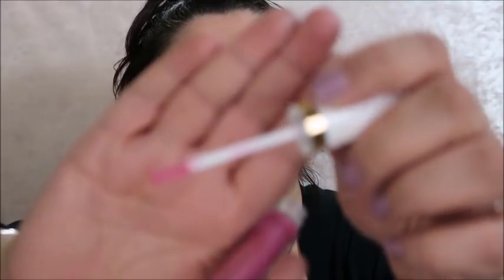Actually, I did so well the first time. I'll just do one on the back of my hand. How about that? Big doe foot applicator. Hello, doe foot. How are you today? So this one, what did I say this was? This is Aloha.